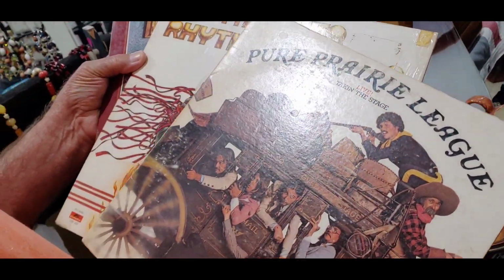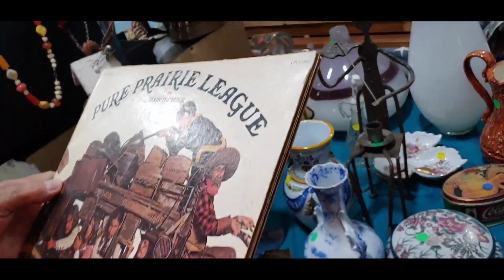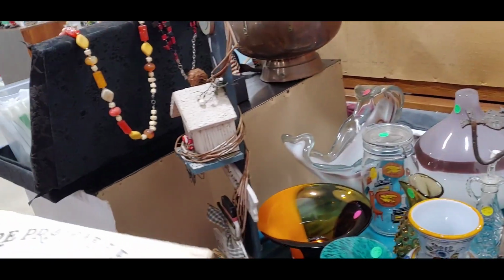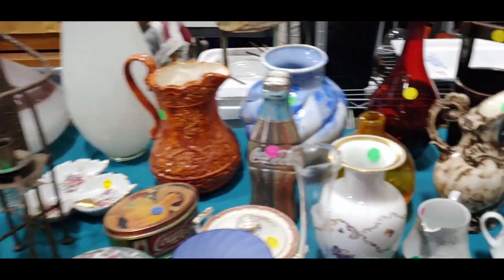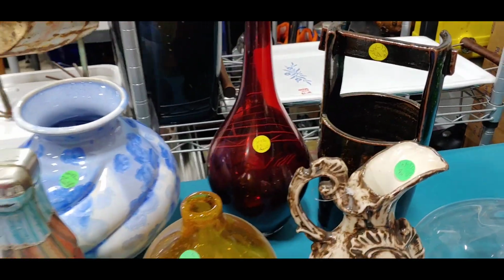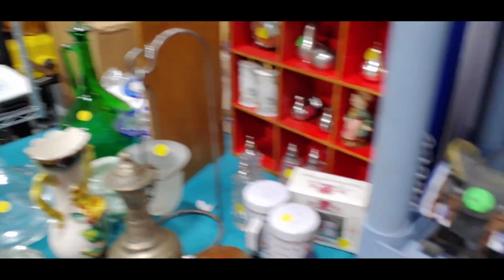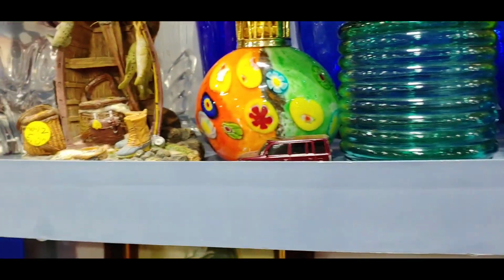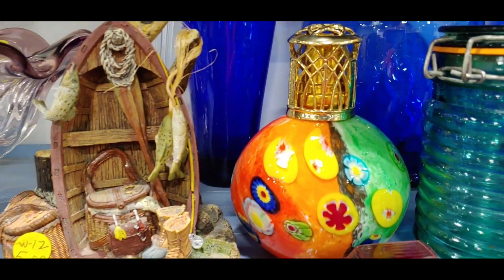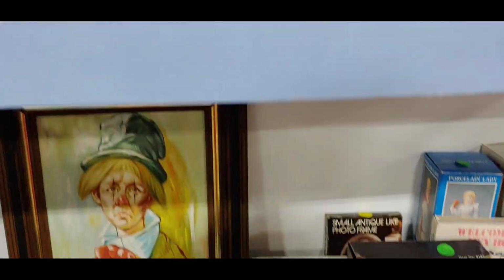Are these the 5 that Matthew's picked out? No, these are the ones that I picked out. How much are they each? What did you pick out? $3. Pure Prairie League, Atlanta Rhythm Section, Whaling. All right. Only 3 each? That's what it said. That's great. So I'm not sure, how does this work? Do you just take something off the shelf? I couldn't tell you, honey. If attendant is not available, please check out at the front counter. Oh, okay.